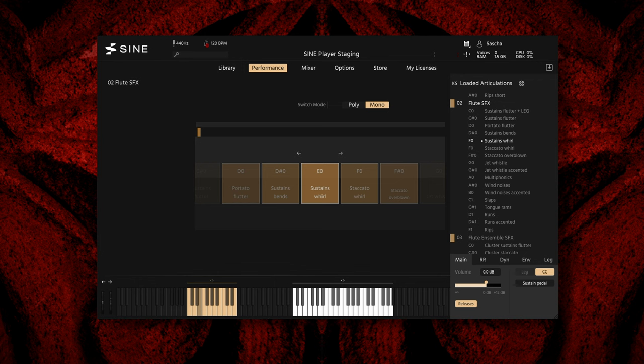Let's get started with the flutes. We recorded flutter tongue articulations, and we even gave them playable legato intervals.